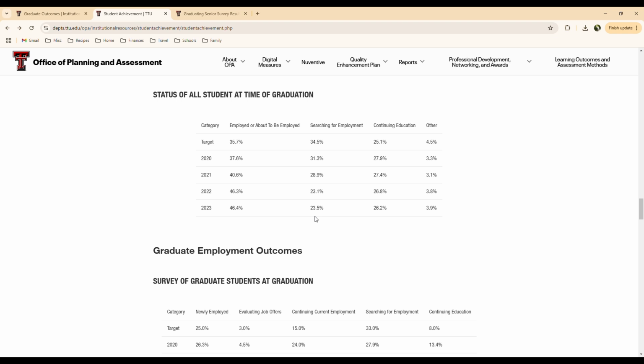Okay, the next set of data, the status of all students at the time of graduation. The previous data set was of those who initially said they wanted to get a job when they graduated in the future. This is saying every single student who is graduating, what is their status when they graduate?